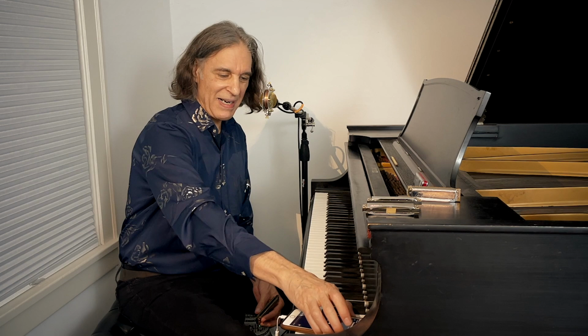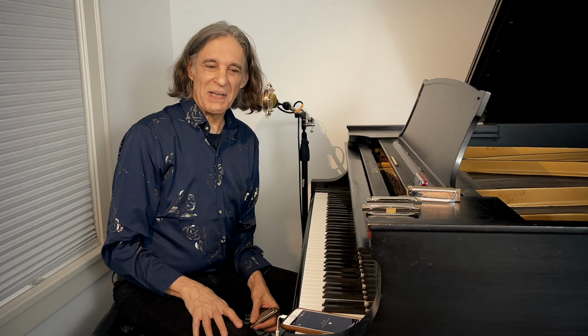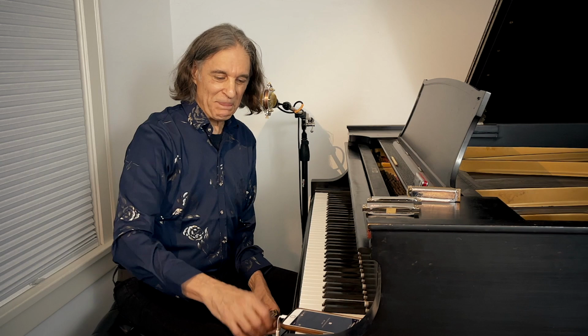We hope you enjoy this piece, which is called, what is it called? Oh my goodness, I have forgotten the name of my piece. But here it says the G minor choro. So here it is.